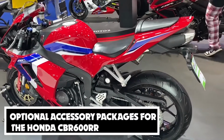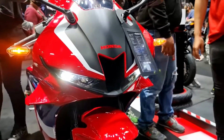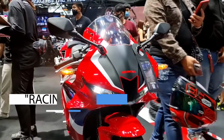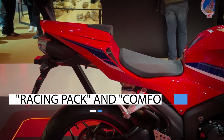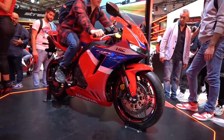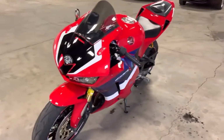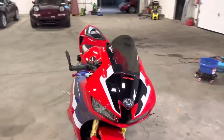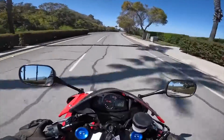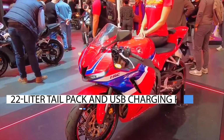Optional accessory packages for the Honda CBR600RR. Honda has launched the CBR600RR in Europe with two optional accessories packages, Racing Pack and Comfort Pack. The Racing Pack includes a pillion seat cover, carbon look tank pad, HRC oil filler cap, and wheel stripes, giving it a sportier appearance. On the other hand, the Comfort Pack makes it more suitable for long-distance trips, with add-ons like 5-level heated grips, a 22-liter tail pack, and a USB-C charging port.